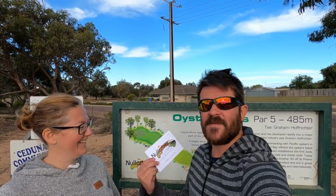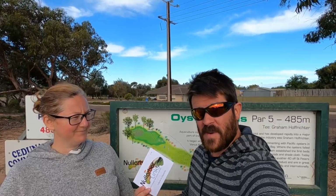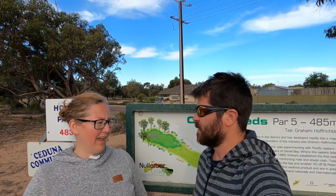So we went to the visitor centre and we picked up the scorecard here. It was $70 green fees. It was pretty expensive, a lot more expensive than I expected, but hey, why not? We've got to put the money back into the community. We want to do it the right way. And if you think about playing a game at a private golf club, you're probably looking at about that.